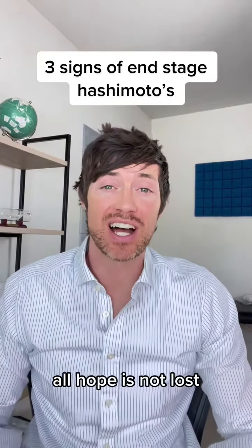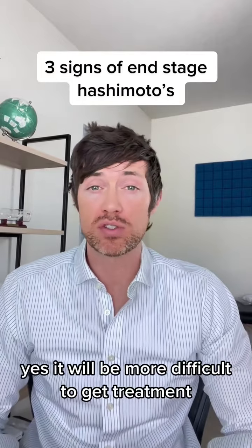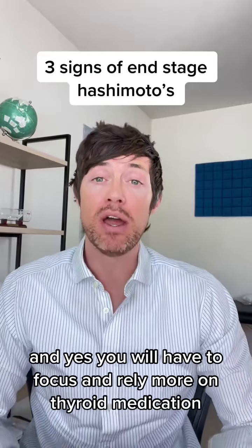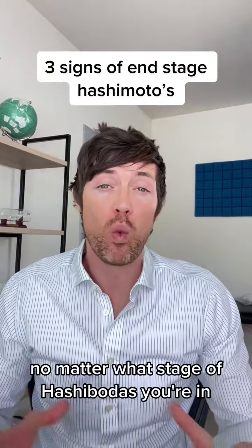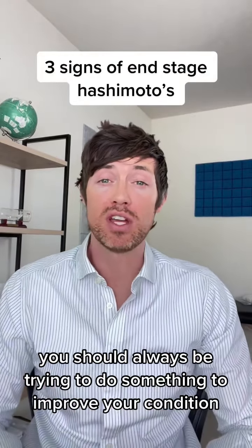All hope is not lost, even if you do have end-stage Hashimoto's. Yes, it will be more difficult to get treatment, and yes, you will have to focus and rely more on thyroid medication, but natural treatments and therapies still are effective. No matter what stage of Hashimoto's you're in, you should always be trying to do something to improve your condition.